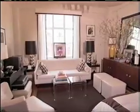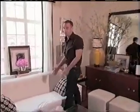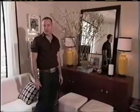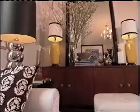One of my favorite things about my apartment is the view. When I first saw the place, it was one of the things that sold me on it. There's such great architecture out that window, and the Empire State Building is right there. This buffet has got to be one of my best scores ever. I didn't even have an apartment or a place to live yet, and I bought it.